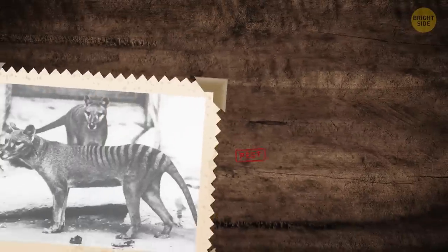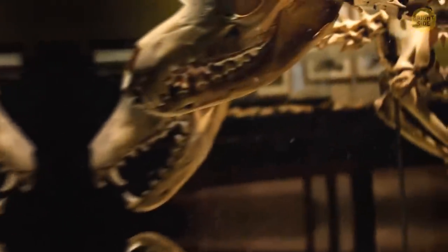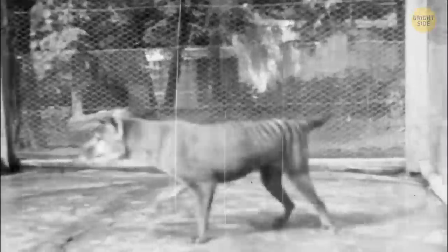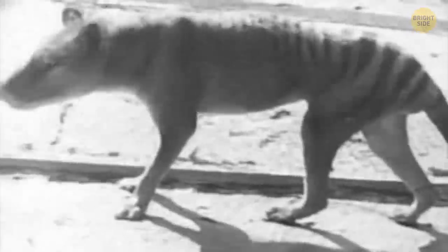The thylacine was declared a pest and wrongfully blamed for the loss of cattle. That was unfair. Their jaws weren't strong enough to take down even a sheep. Their numbers gradually reduced over the following century, with the last survivor in captivity held until 1936. Sightings of this unique animal became fewer as the years went by, and it was eventually declared extinct in 1986.